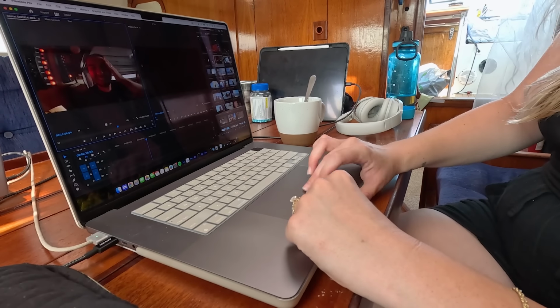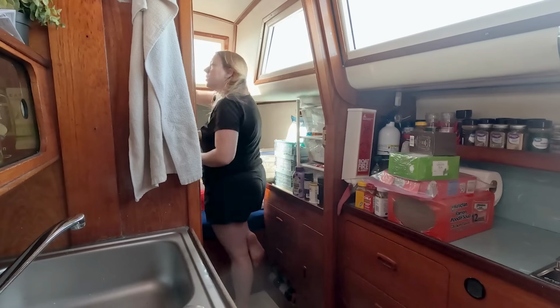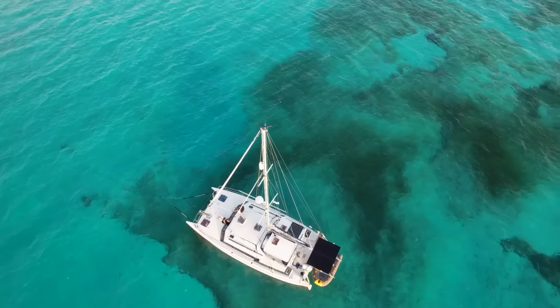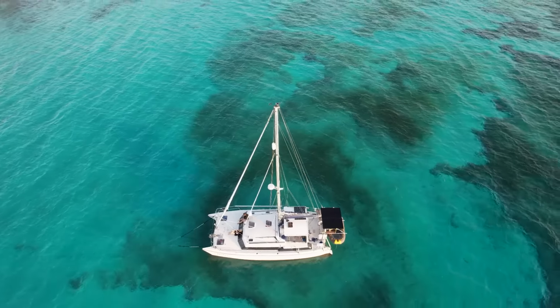Everything felt so rushed here. I needed to work on a video and also try to organize and get rid of some stuff around the boat that we didn't need to take to the Bahamas, which meant that Patrick went off to provision on his own. Which, truthfully, he's not a bad shopper, but he is a bit of an over shopper. But I'm sure I will be grateful for the extra supplies once we get down there.